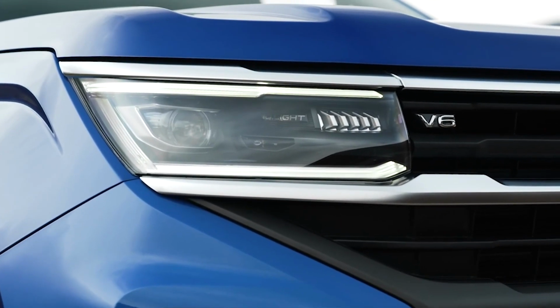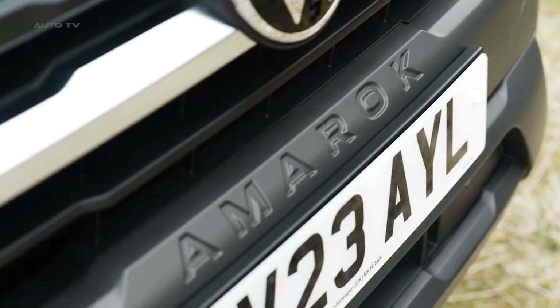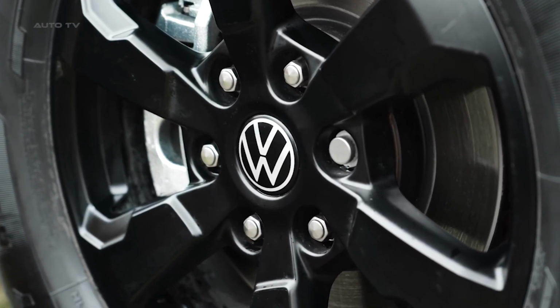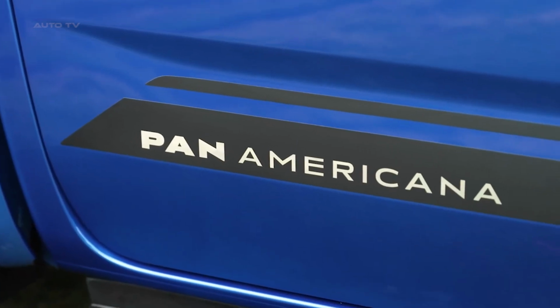Each new Amarok also comes standard with Volkswagen Commercial Vehicles' 5+ Promise. This customer-oriented program extends the standard warranty and roadside assistance to 5 years and includes 5 services, 3 oil change, 2 oil change and inspection, plus 3 MOTs, providing customers with half a decade of peace of mind.